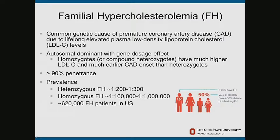These variants are typically inherited in an autosomal dominant fashion, so you are going to see a high 50% risk for all first-degree relatives. We can also see very interesting presentations of homozygotes or compound heterozygotes. These are individuals who have more than one pathogenic variant predisposing them, and they, of course, as you would expect, have a much more severe presentation of their disease.